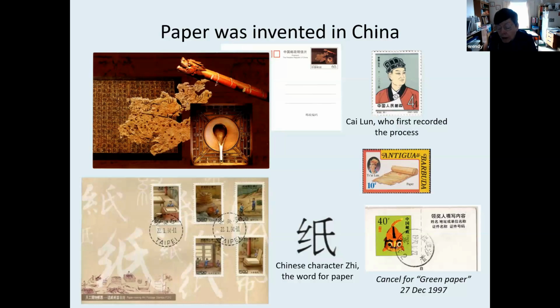Paper was invented around 2,000 years ago by the Chinese, who hail it as one of what they call their 4 great inventions, by which they mean paper, printing, the compass, and gunpowder. And the invention is traditionally ascribed to Cai Lun, this chap here, but in fact he was the court official who first recorded the process in 104 AD, and it certainly does predate that. Recent archaeological finds put it to somewhere in the 1st century BCE.